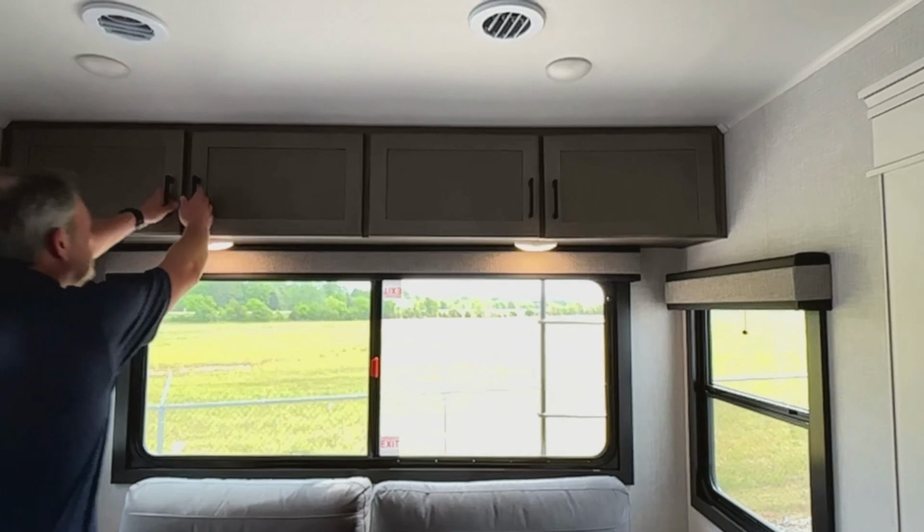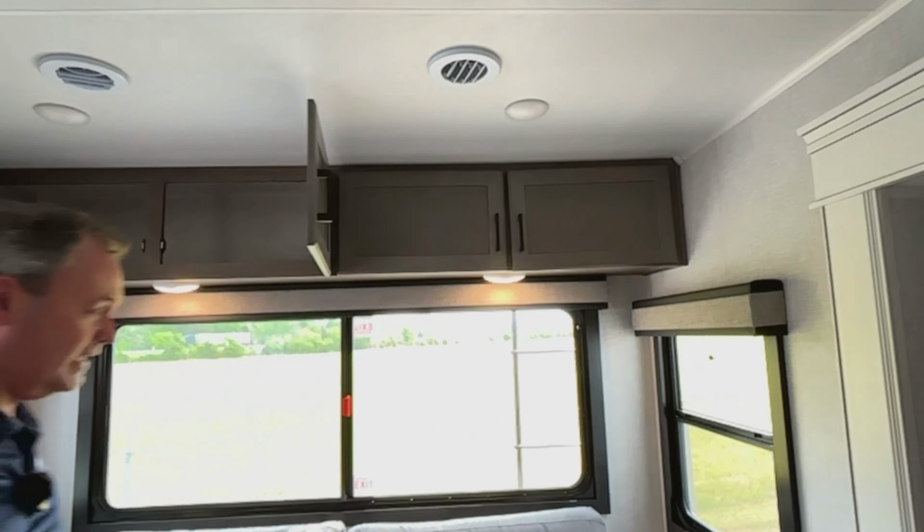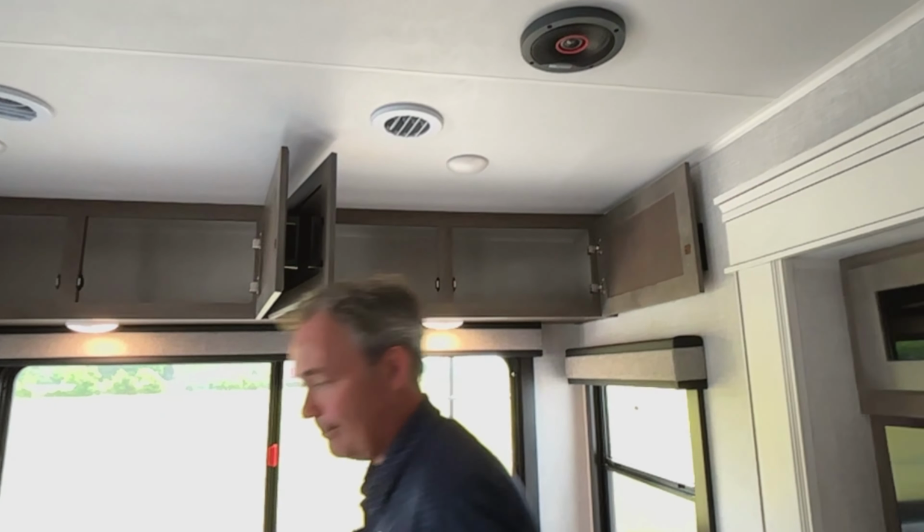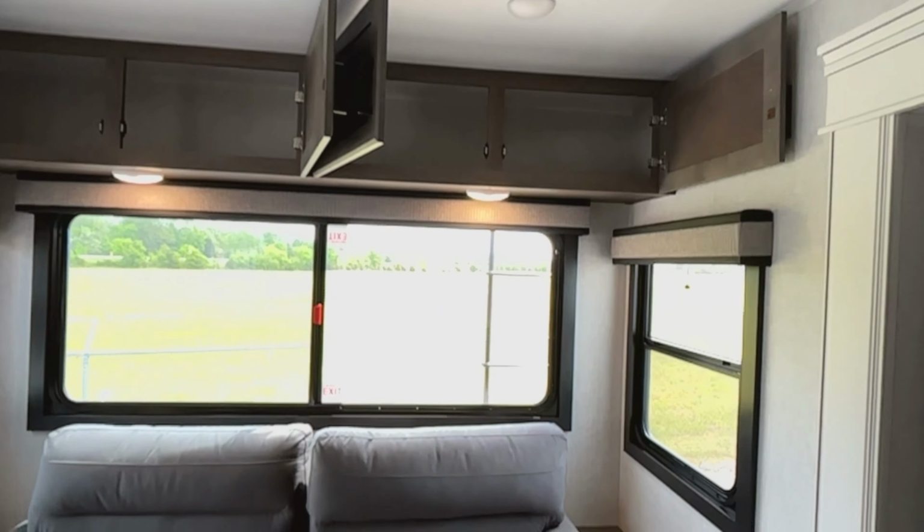Well, I was waiting for the BM Pro to come on so I can turn the rest of the lights on. Well, it was too busy telling us that it was in Bluetooth mode. Yeah, Bluetooth mode, yes.